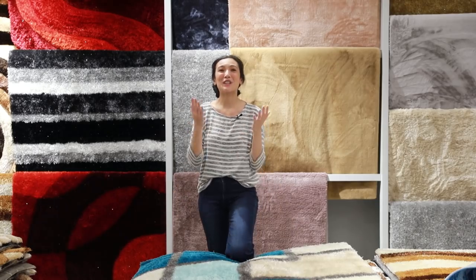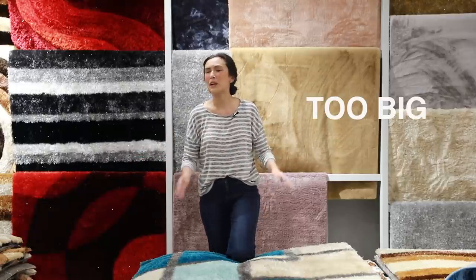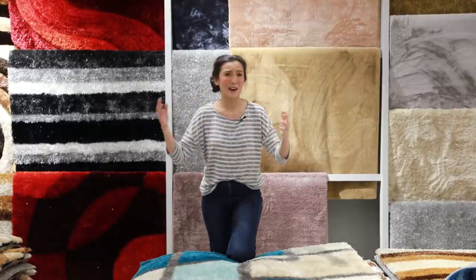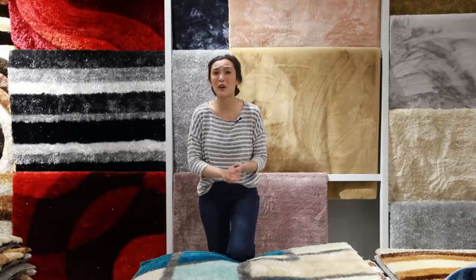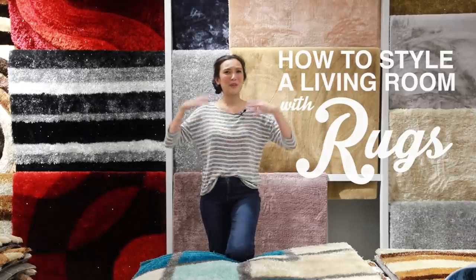Rugs are absolutely great, but how we use them? Not so great. Sometimes they're too small, sometimes they're too big, but most of the time their color clashes with the furniture and the decor around you. Today we're going to discuss the guidelines on how to style your rug, because yes, there are rules to it. This is how to style your living room with rugs.